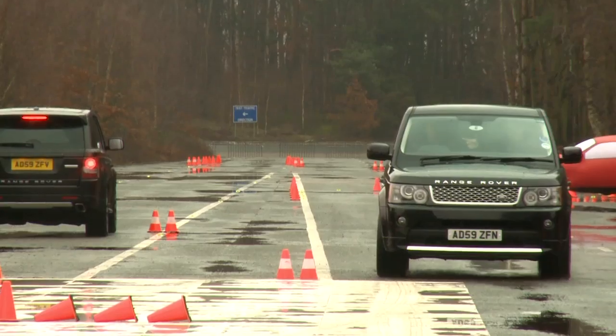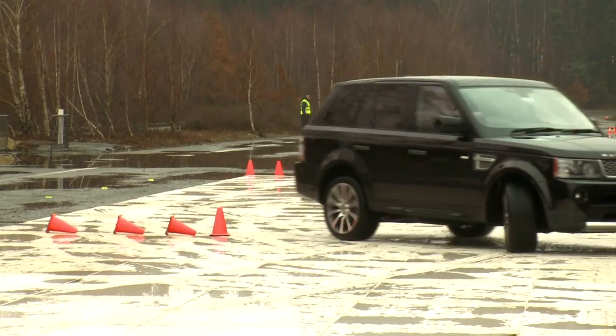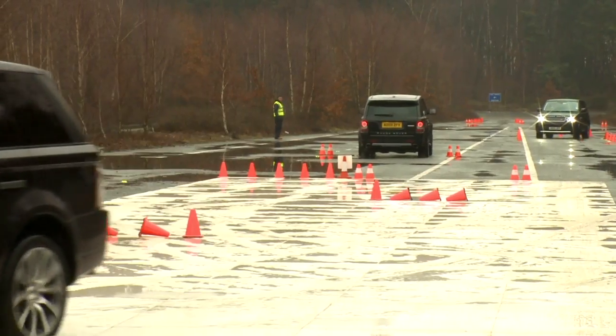I've got a different view to what my instructor's going to tell you. I'm going to say I was great and it was easy, and he'll probably tell you I was terrible, knocked over loads of cones, but it was really challenging. But I really enjoyed it. I mean, we've had a bit of snow the last few months, so probably quite appropriate.